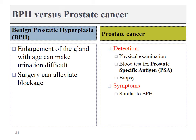The prostate gland, like all glands, is made of epithelial cells. And if these cells divide too quickly and produce too many of themselves, this can lead to a condition called benign prostatic hyperplasia. This simply means that the prostate is a little bit too big. And because the urethra travels through the middle of the prostate, this can compress the urethra, making urination difficult. Surgery can alleviate this blockage to the urethra by an overgrown prostate gland.